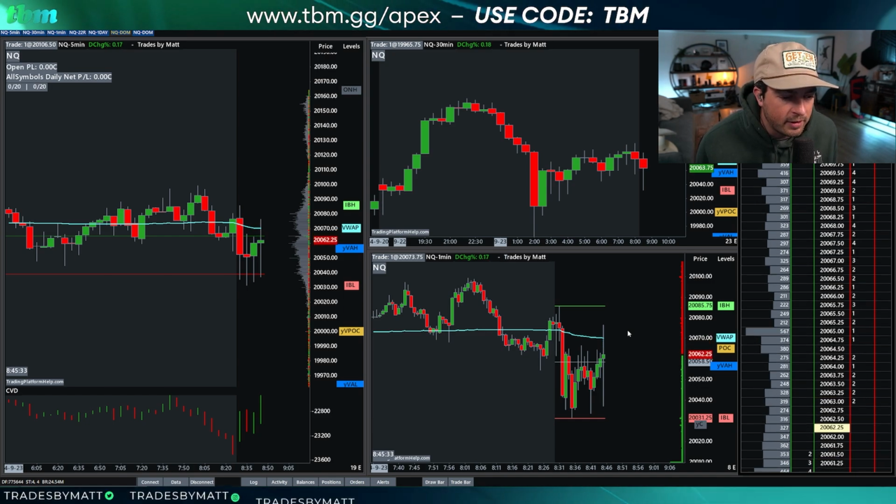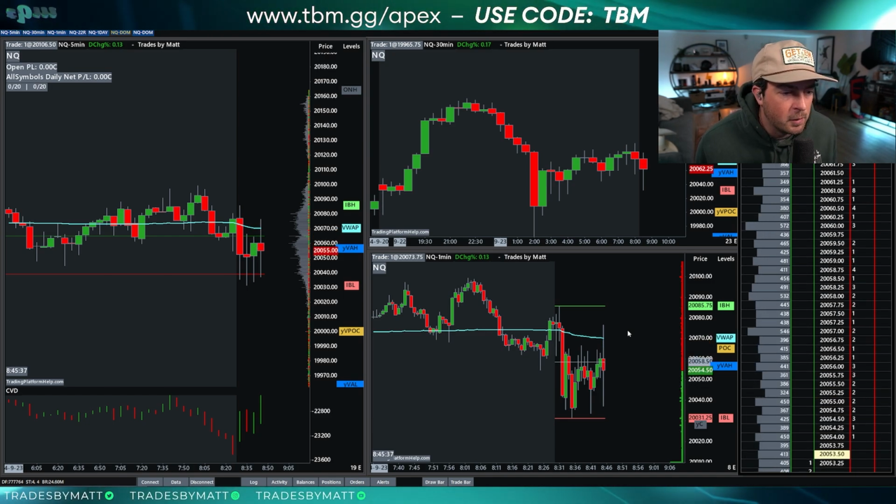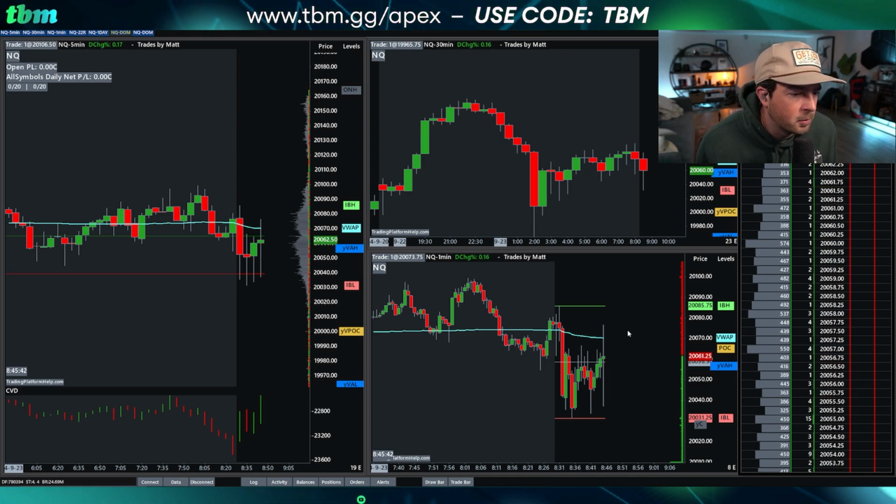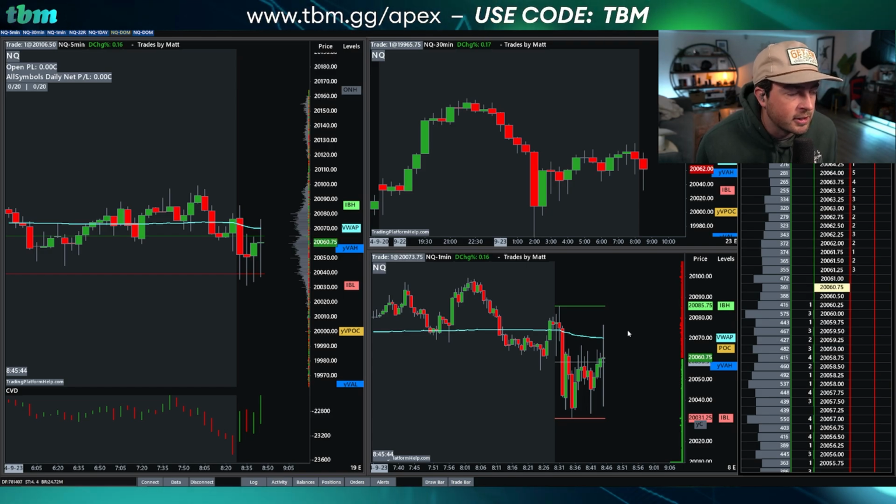All right, we filled the block, that 265 block. We got a big one down at 2010 as well. Ran the VWAP. Potentially going to come back down. I don't know, we'll see. Point of control is right where value area high is, actually.